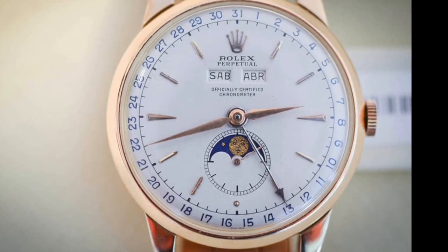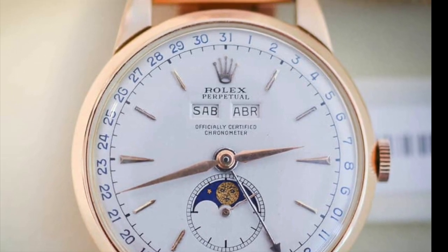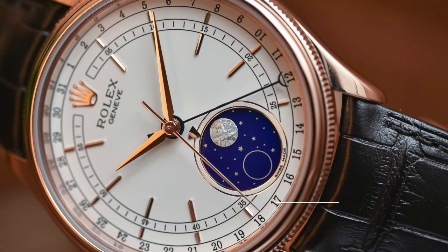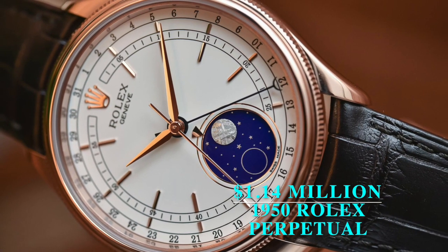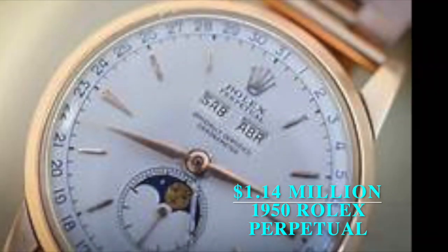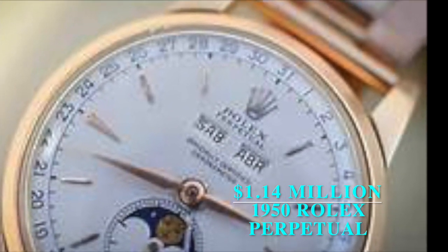Made back in 1950, the stainless steel Rolex Perpetual showed up at Christie's in New York in 2013 with only a $250,000–$350,000 pre-sale estimate. The previously nicknamed Podalone earned itself a new nickname, Sleeping Beauty, right after it broke records and got sold for an unbelievable $1.14 million.